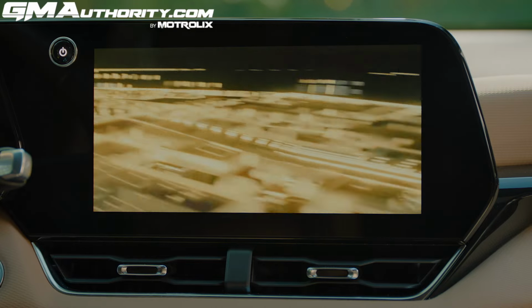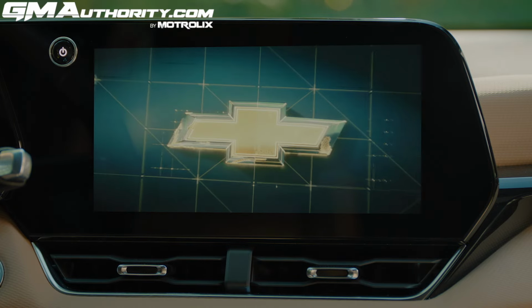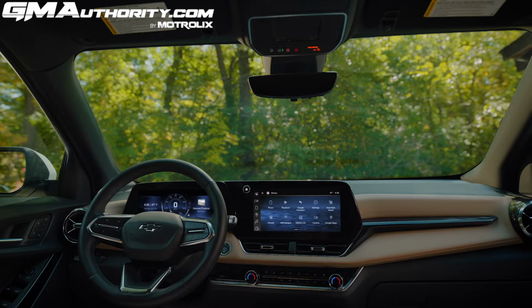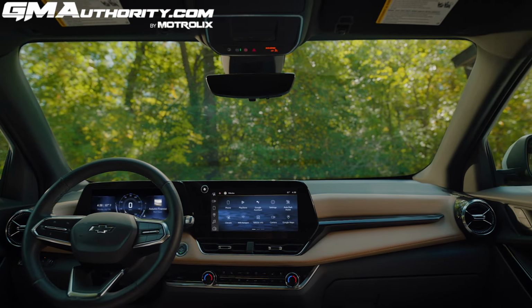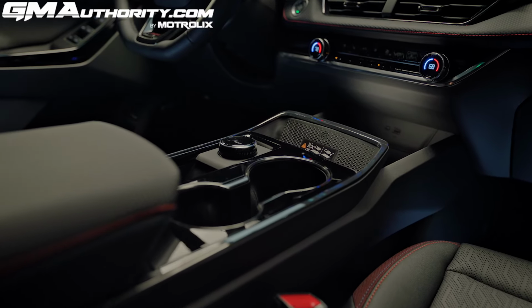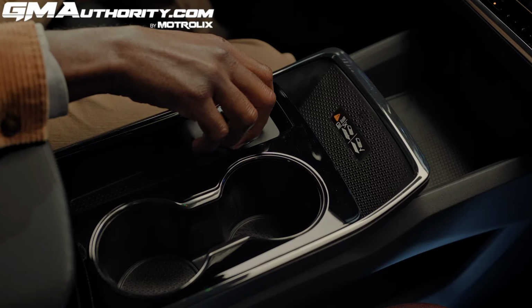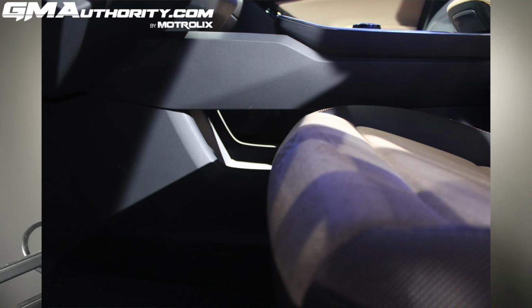And like all of Chevy's latest vehicles, the infotainment system here has Google built in, and it also features wireless Apple CarPlay and Android Auto. Designers and engineers made it a point to tell me that they pulled the dash away from the driver and the front passenger by roughly an inch, thereby creating a more spacious interior. The shifter is no longer in the center console. Instead, it's now on the right-hand steering wheel stalk, and it is all digital.